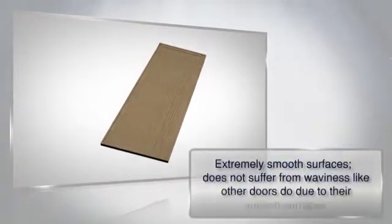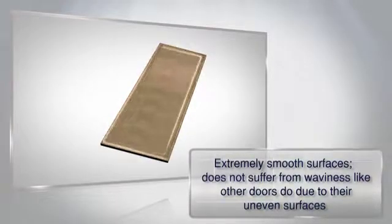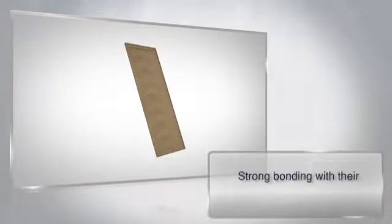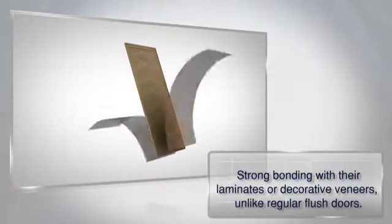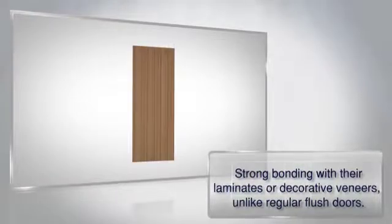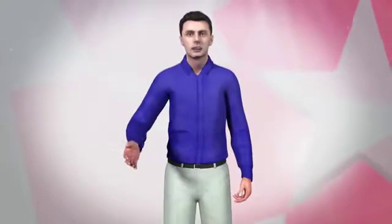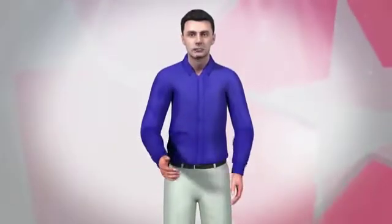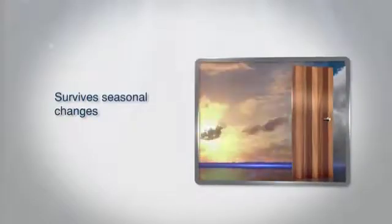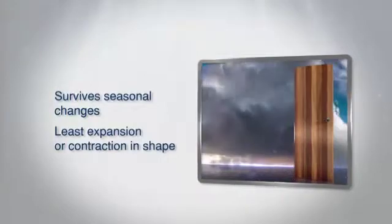Our flush doors have extremely smooth surfaces, hence do not suffer from waviness like other doors do due to their uneven surfaces. And finally, Century Ply flush doors have a strong bonding with their laminates or decorative veneers, unlike regular flush doors. Furthermore, there are other generic factors that can put Century Ply flush doors above regular flush doors, such as they can survive seasonal changes, allowing the least possible expansion or contraction in shape.